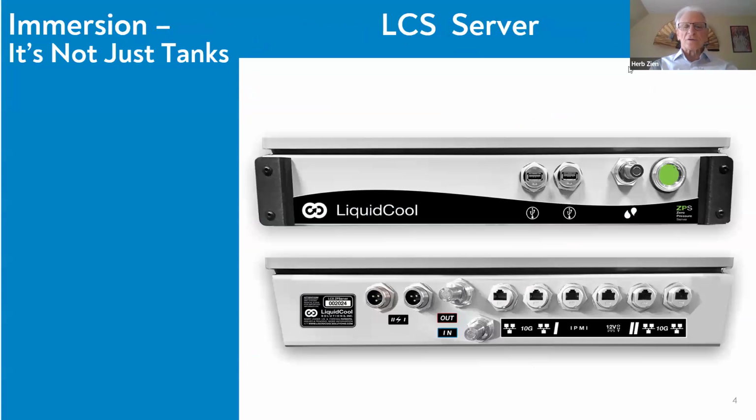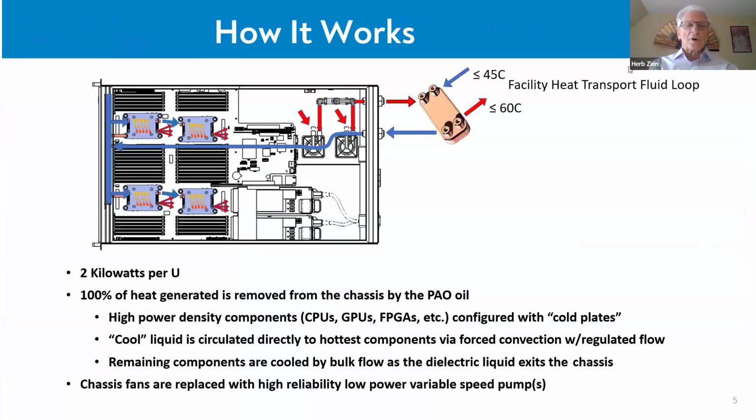This is what a server looks like, a 2U version. This is the front and the back. As I mentioned, it sits in a standard rack. Here's how it works. Everything is immersed. All the components are immersed, including the processors and all the boards and everything else. But on top of the processors, we install a submerged cold plate. And we target the heat using a small pump, about a 20-watt pump that circulates the liquid in the server chassis to the cold plate and then back into the liquid in the chassis for transfer at a liquid-to-liquid heat exchanger.